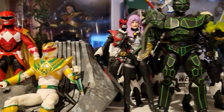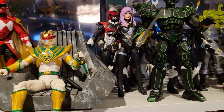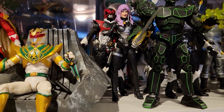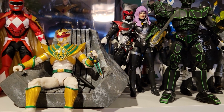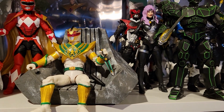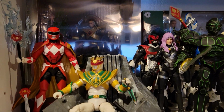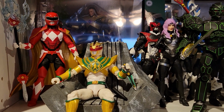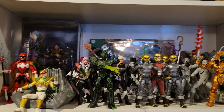And then I got this throne. I think I got it from Etsy. It was actually supposed to be a throne for Star Wars, and I took it apart and painted it a little bit to make it more like a Draken throne. And then just got the Tyrannosaurus Sentry recently to kind of put him there. So that is my villain shelf.